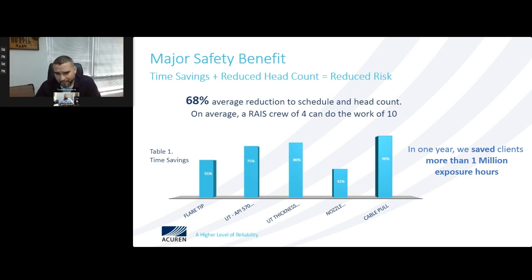People look at it and they say, pulling cable from one end of the facility to the other end of the facility, how can that save a lot of time? Our rope access teams can get into multiple areas in a quicker and more efficient fashion than doing things with traditional methods. And in this 1 year time span, we actually saved over 1 million exposure hours for this one particular customer.